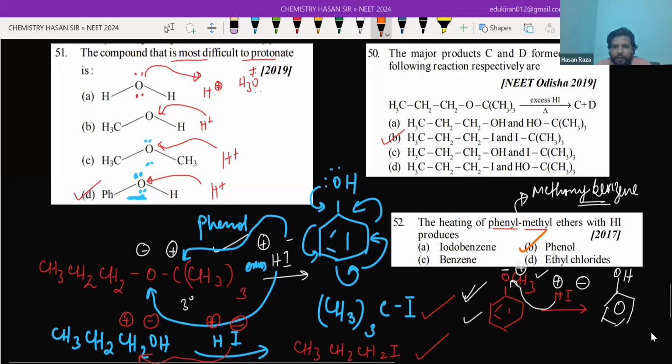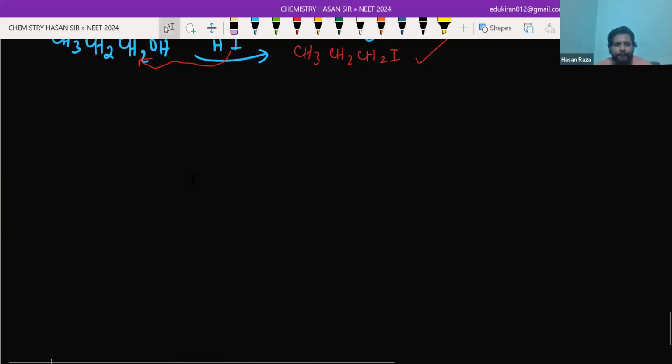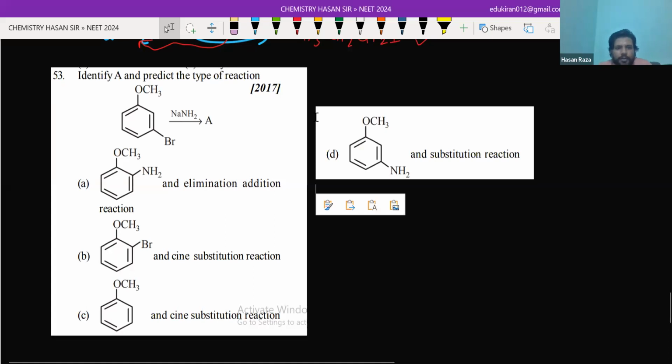Okay. Very good. So I'm going to give you another question, which is based upon mechanism, basically. First, I'm going to give you three options only. I'll give you the fourth option as well. This is the fourth option, you can see. So there is a reaction like this. Identify A. First you need to do the reaction and the type of reaction, whether it is elimination, addition, or substitution reaction. Very simple it is.